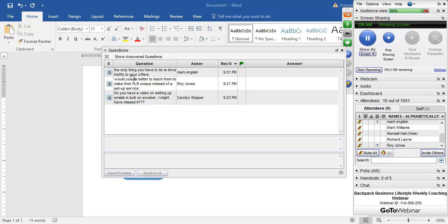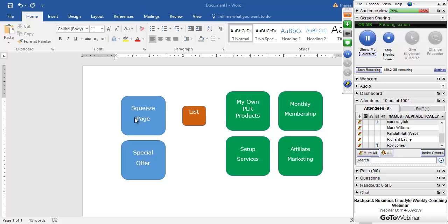All right, Mark's saying the only thing you have to do is drive traffic to your offers. Now, all I do is drive traffic to my squeeze page. That's it. And then I can email my list and drive them to any of these offers. But to get people onto my list so that I can send them to all these different offers, I'm just driving traffic to my squeeze page.